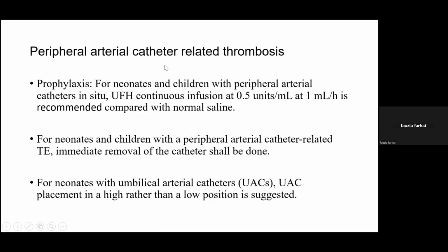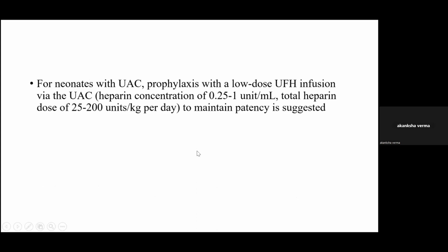In case of peripheral arterial catheter related thrombosis, CHEST guidelines recommend continuous UFH infusion of 0.5 units per ml at 1 ml per hour. Fauzia. Yes, ma'am. Fauzia, I think you should wrap it up. It's already 9:15. Okay, ma'am.